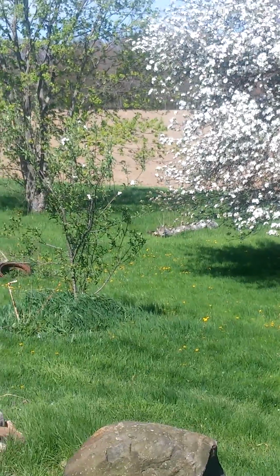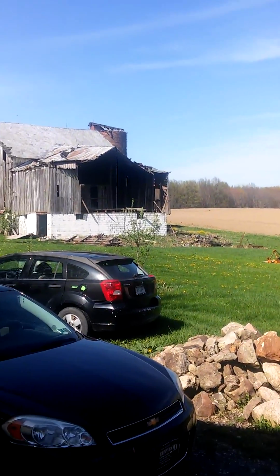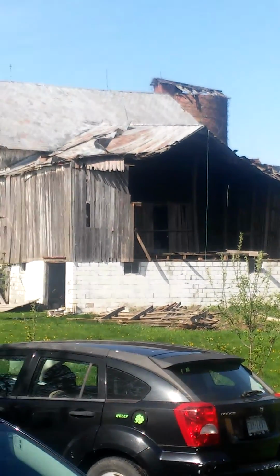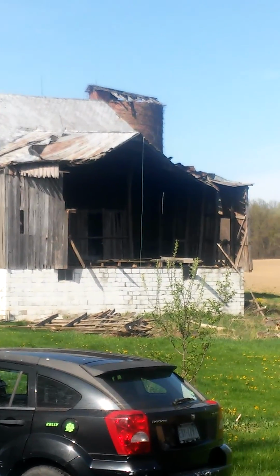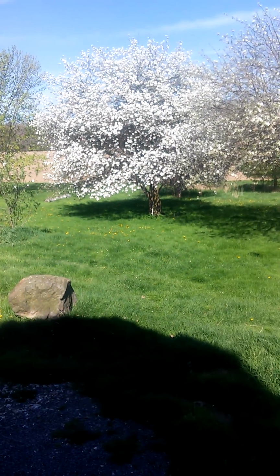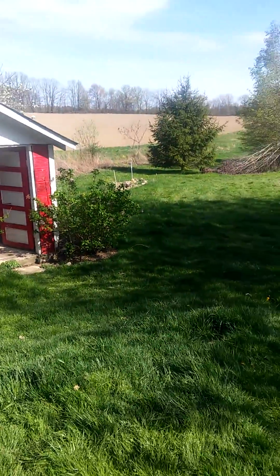And I'll show you my sad barn, our sad barn, that's kind of taken a beating over the winter. There it is. Side blew out. We're going to try to salvage the main barn structure, but that one is gone. Okay, now we'll go down to the raised beds. Our spring house, of course.